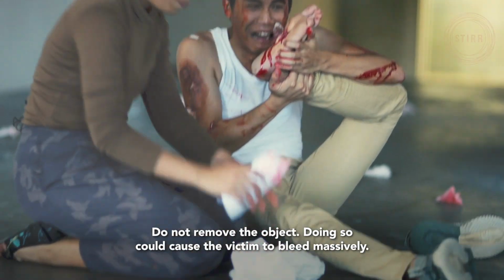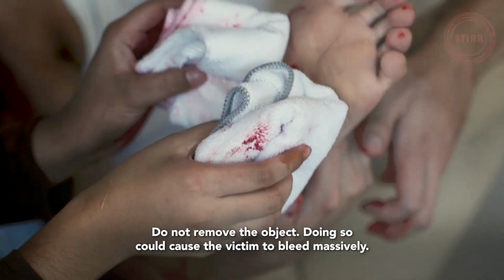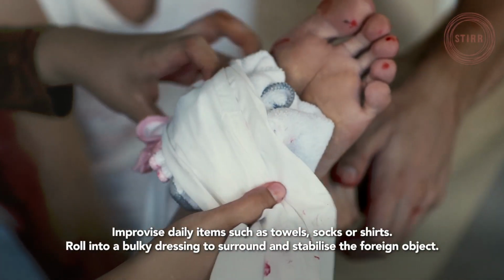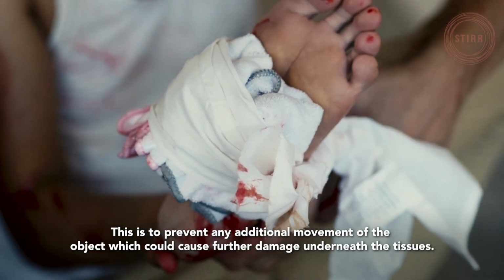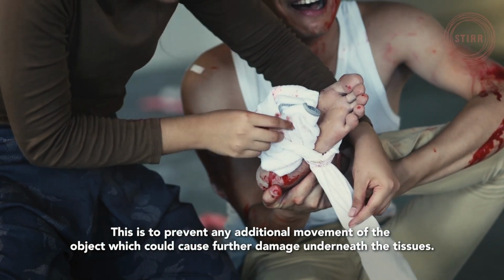Do not remove the impaled object. Doing so could cause the victim to bleed massively. Improvise daily items such as towels, socks or shirts. Roll into a bulky dressing and surround to stabilize the impaled object. This is to prevent any additional movement of the impaled object to prevent further damages underneath the tissues.